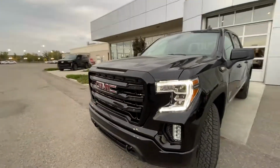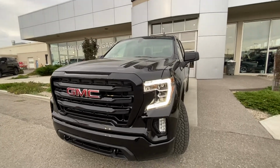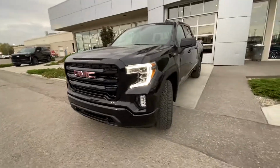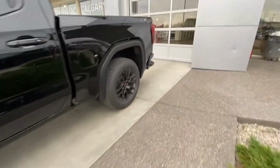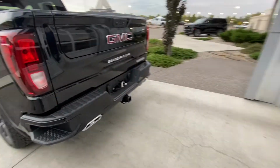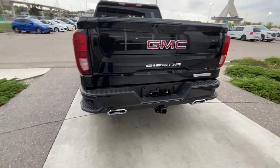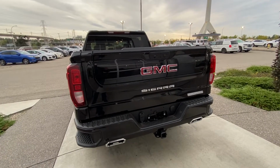Coming to the front, a color matched blacked out grille with all black Elevation, LED daytime running lamps, turn signals, and fog lights. Making our way to the back of the vehicle, rear tinted privacy windows. X31 off-road package does get you the dual exhaust tips coming out of the rear color matched bumper with trailer tow package, LED brake lights, and their GM MultiPro tailgate.